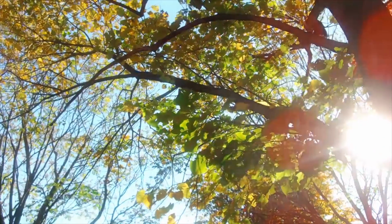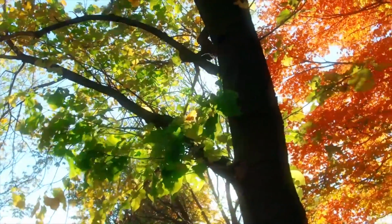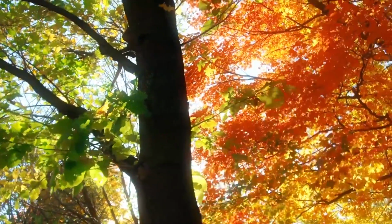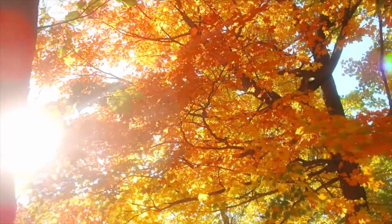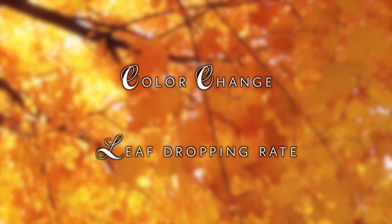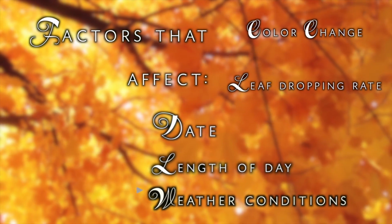As the fall leaves surround us, the change becomes something more than just leaves. They give us a sense of warmth, change, and beauty that is all around. The trees are affected by a variety of factors that give way to all of these changes of color and the rate of leaves that drop. Some include the date, length of day, and weather conditions.